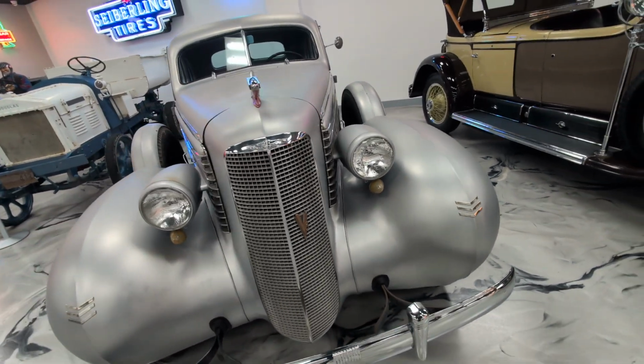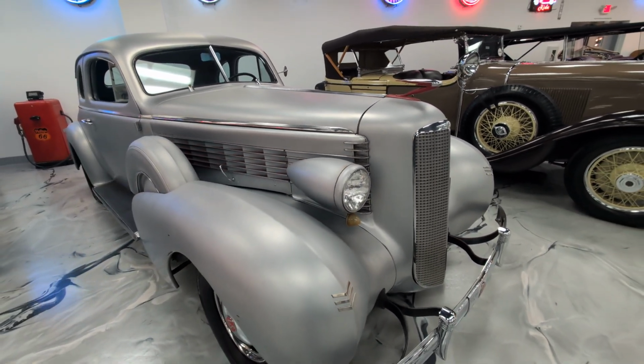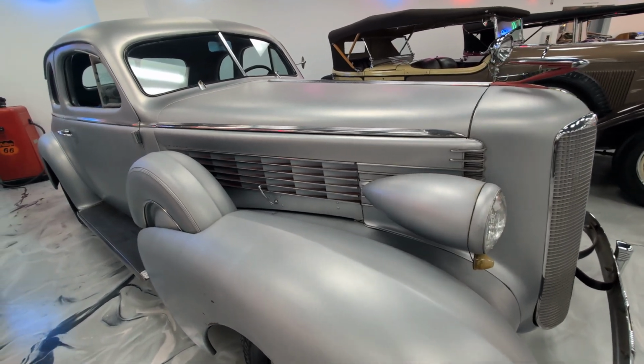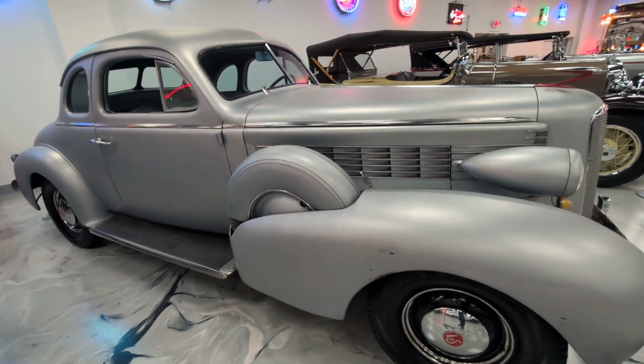Harley Earl, who was the original designer of the LaSalle when he first came to GM and then ultimately became the head of GM styling, was a big fan of the LaSalle because the LaSalle was really where he got his start. So he wanted to make sure that the LaSalles had just as much style, just as much grace as the Cadillacs did for their time.